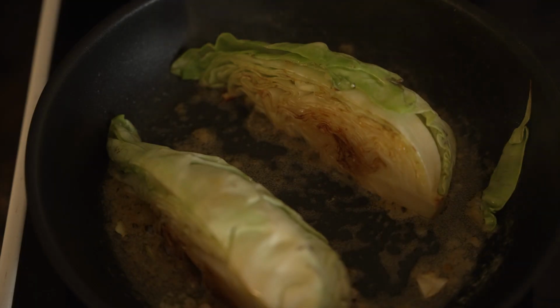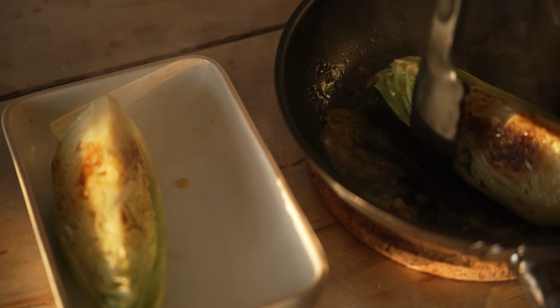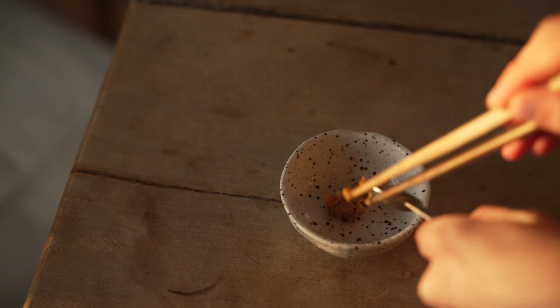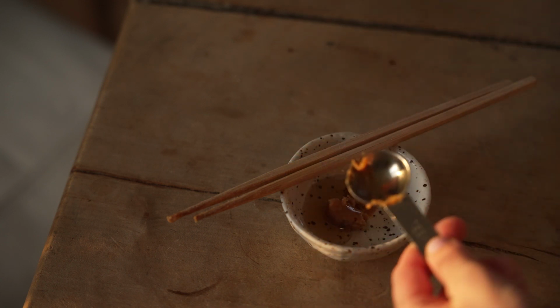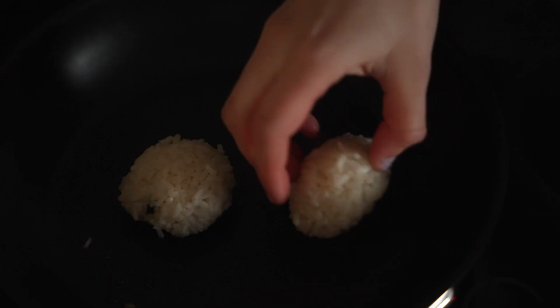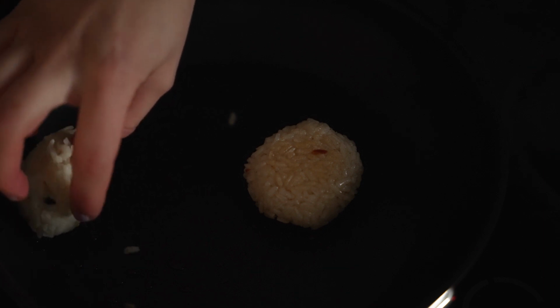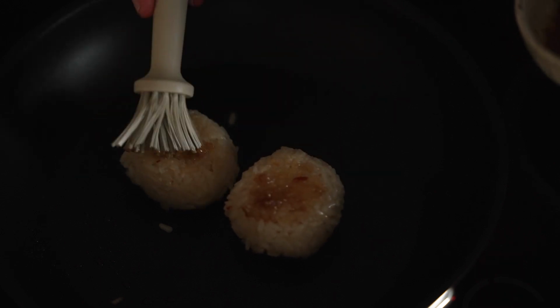Then I flip it over and put it in a dish, drizzle over all of the yuzu butter, and then I bake it in the oven for 20 minutes. For the fried onigiri, I'm making a sauce, about a teaspoon of miso paste, a teaspoon sesame oil, and half a teaspoon soy sauce. I then fry the onigiri in some sesame oil, and on the grilled side I add some of the miso mixture. I flip it over and then fry it another half a minute on each side.